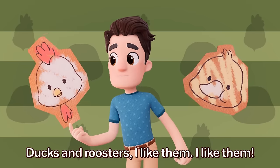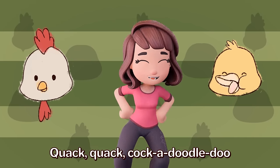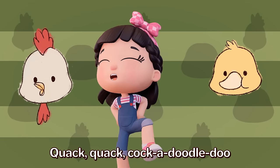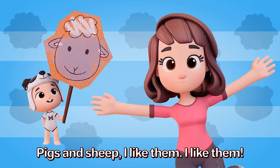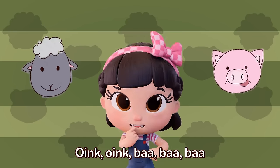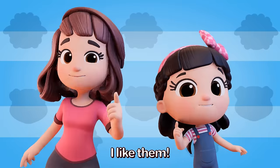Ducks and roosters, I like them, I like them. Quack, quack, cock-a-doodle-doo, I like them. Pigs and sheep, I like them, I like them. Oink, oink, ba, ba, ba, I like them.